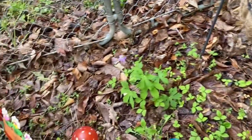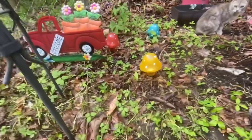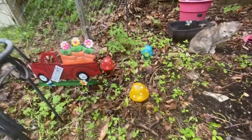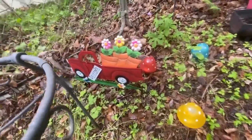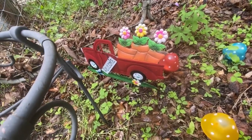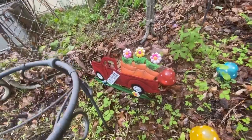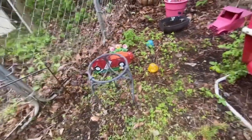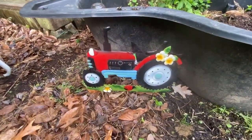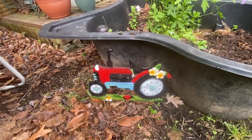And these little mushrooms, they're cute. They light up in the day, and the only one I see lit up at night is the yellow one, I think. I found a red truck at the Family Dollar store in town. It says, welcome, got flowers, speaks of spring. I stuck it right here for now. Don't know where it's going to go. And that'll probably hold a planter later. But I also found a red tractor at the Family Dollar store. Each of them were $5, which I thought was a good price.